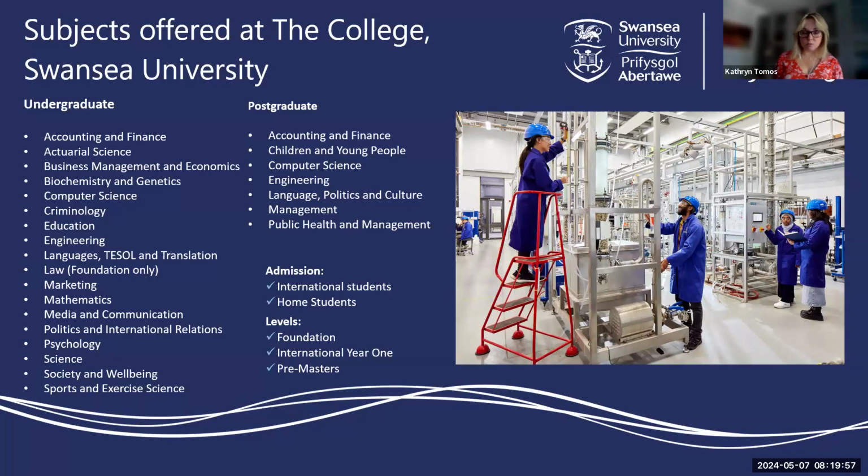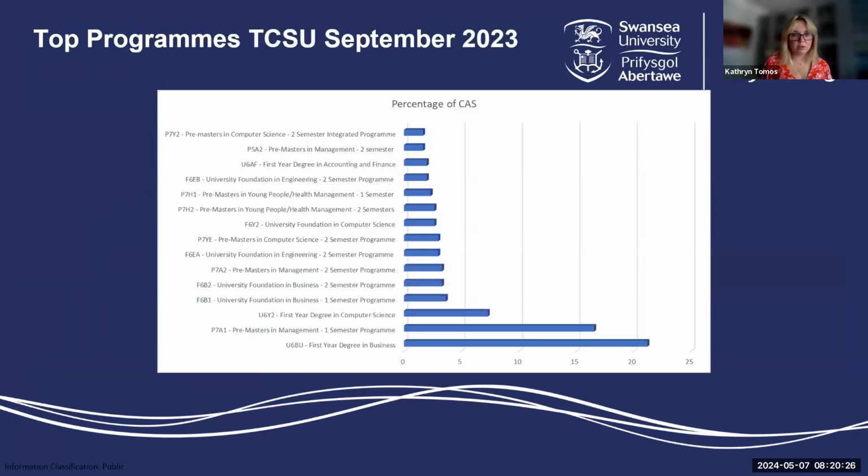So for foundation, we have 1, 2, and 3 semester level duration foundations. For year 1, we do actually offer a 2 and a 3 semester international year 1, depending on your student's level of English attainment. And then for pre-masters, again, students can study with us for 1, 2, or 3 semesters before going on to the university. Thank you, Gary.